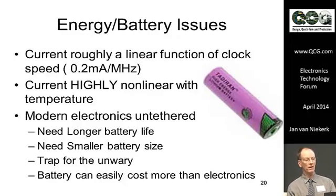Also a warning: current is highly nonlinear with temperature. You design something for somebody, you calculate that on a battery it's going to last for a month, but then you find out to your surprise that when you leave it out in the sun, it only lasts for a week. The reason is that highly nonlinear increase in current. Your microcontroller datasheet says current at 20 degrees centigrade, but make sure you find out, if it's important to you, what the current is at 40 degrees centigrade, and I can guarantee you it's going to be a lot more. So why is all this important? Because modern electronics is untethered, so it's running off batteries.